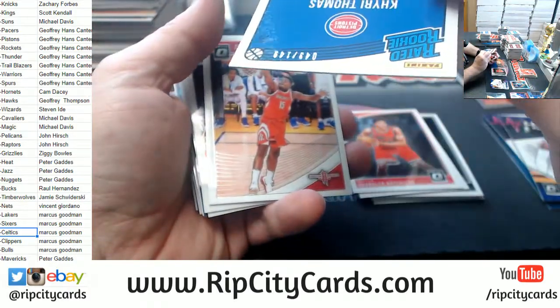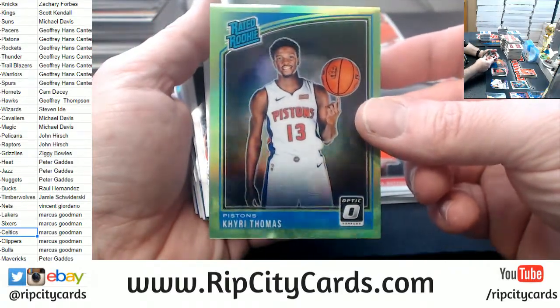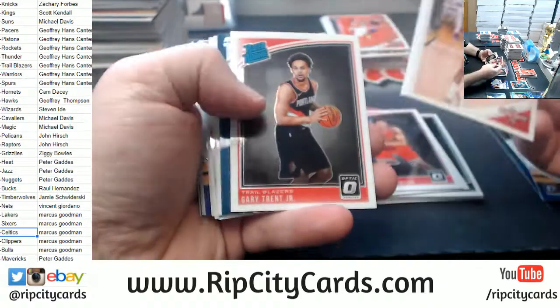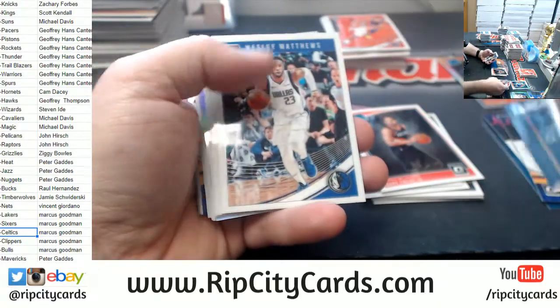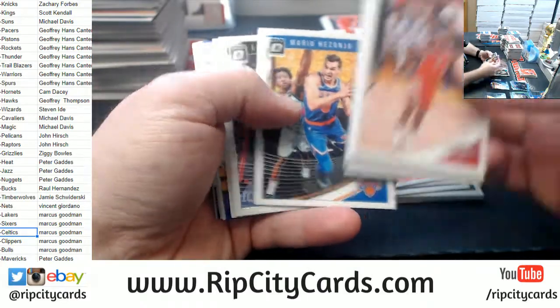A green Kyrie Thomas to 149. It's kind of an interesting choice in color. Lime. Dylan Brooks, prism.